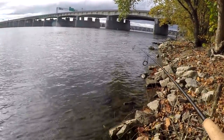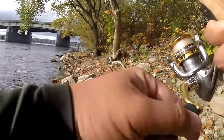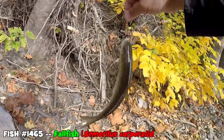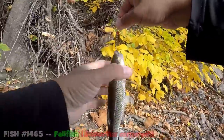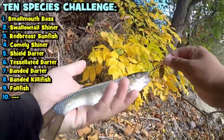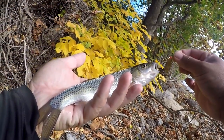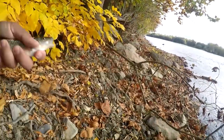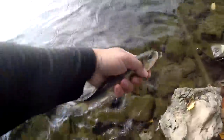There's one. Hopefully not a smallie. Please let it not be a smallie. Yes, that's the fallfish that we're looking for, boy. Check it out, huh? Semotilus corporalis, number nine of the day. We are one away, fellas, one away. All right, fallfish are very sensitive, so I'm going to release this guy right over here. All right, back it goes.